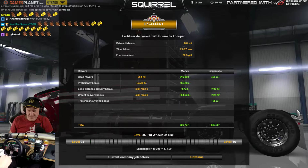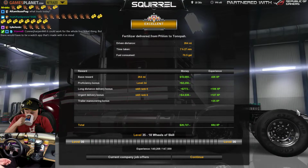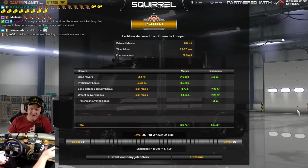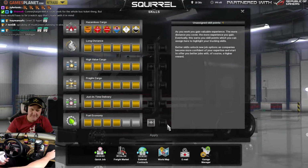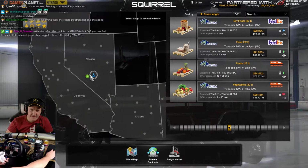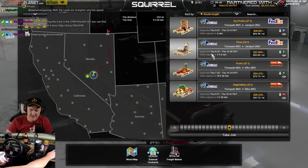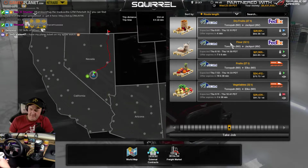Realistically, you can't reverse a truck. Level 35 hype, 18 wheels of skill. Ooh, got a point. What do points make? Ooh, jackpot. Literally. Should we take some flour or some dry fruit to the jackpot? What do you think they need?